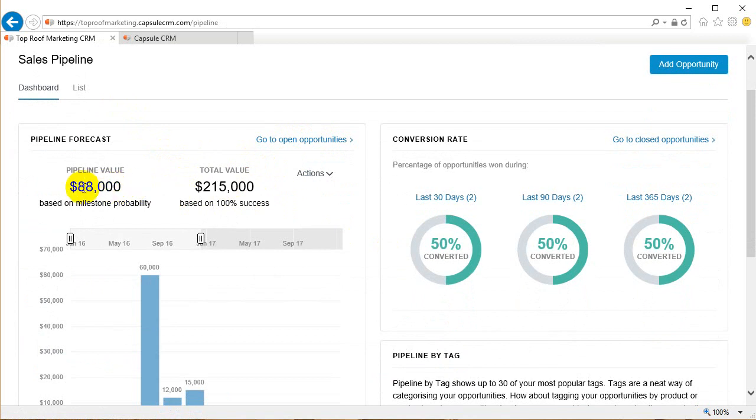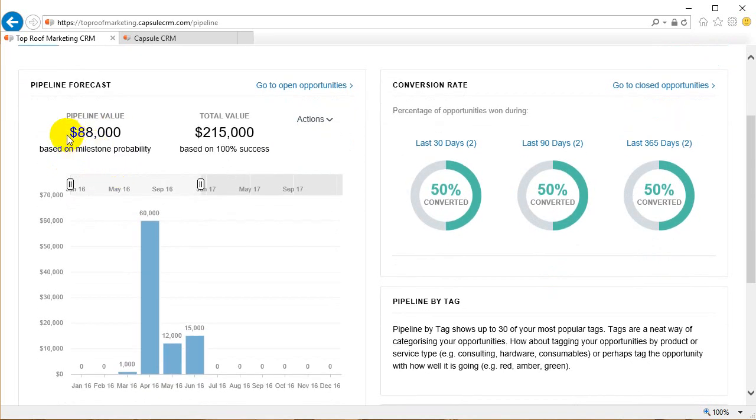And this software is saying that based on the percentage that I put down on those opportunities closing, I'm going to make $88,000. So this will be very helpful when you're trying to decide if you should bring on another crew or make other decisions that are really hard to make when you've got a lot of stuff happening and you're just relying on your memory, what you remember is going on at that time.